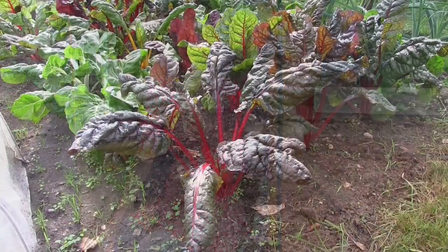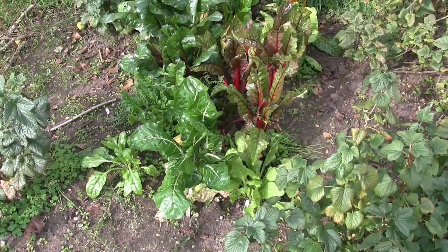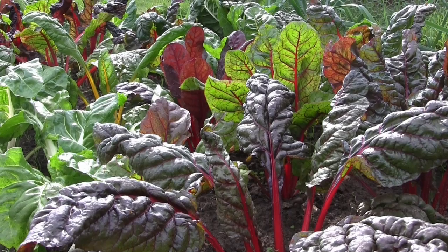Now next to them is some more Swiss chard. I have gone a little bit overboard with Swiss chard. There's 4 rows of Swiss chard there, and there's also 3 rows of Swiss chard in my fruit cage, so there's a lot of Swiss chard. I need to think of other recipes to use apart from Swiss chard quiche, just so I can use up all the leaves. But we've been putting them in omelettes as well, and that's really yummy. So I need to find some more recipes for Swiss chard, but I love it anyway, it's delicious.